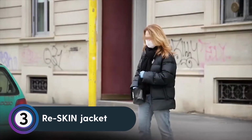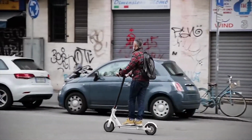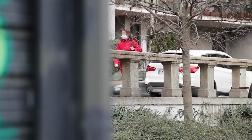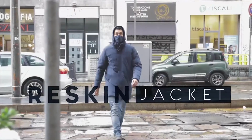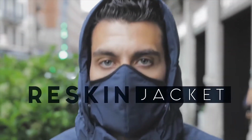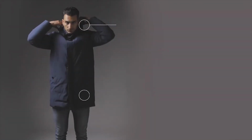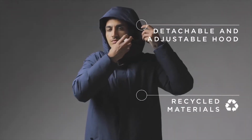We're happy to introduce you ReSkin, Chimborazo's latest project. Fully realized in recycled materials coming from plastic bottles, ReSkin is the transformation of existing materials in a new skin, able to resist cold, water, and pollution. Practical, innovative, and stylish, this is the new urban coat suited for the winter season.